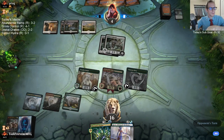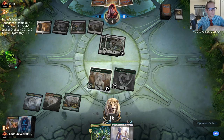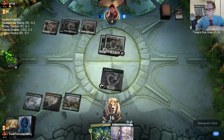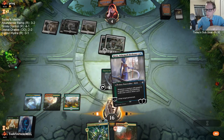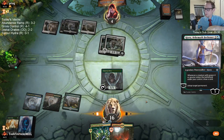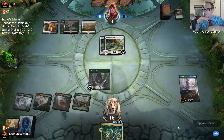No, no, put me back in. Much removal. Not to brag, but my friends. All right, so I'm going to lead with Kiora instead of leading with Bioessence Hydra, so that Bioessence Hydra draws us a card also with Kiora.